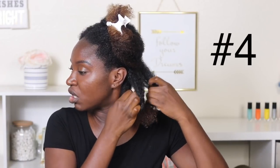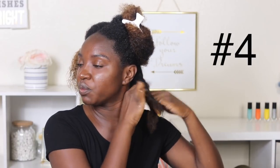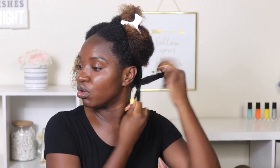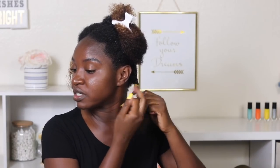Make sure these sections are even as much as you can get it. And then we're just going to braid it all the way down. If you feel like your hair is tangling up, girl, don't worry. Just go ahead and brush that on out like that. Okay, brush it, smooth it on out.